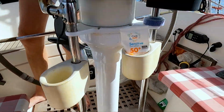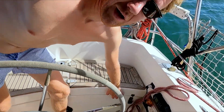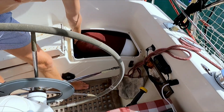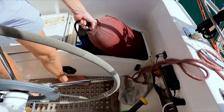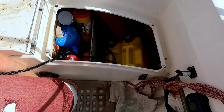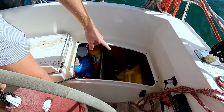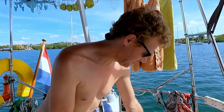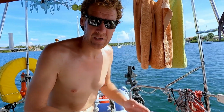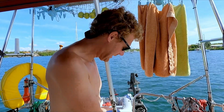And in the back here we have 2 aft lockers. These are very deep and full of stuff. Like we have our fenders in here, and also some diesel cans. We can actually store all our 4 diesel cans, so that's 80 liter of diesel inside both lockers, with some fenders and a lot of other stuff like paint and epoxy. It's all gonna be in here.